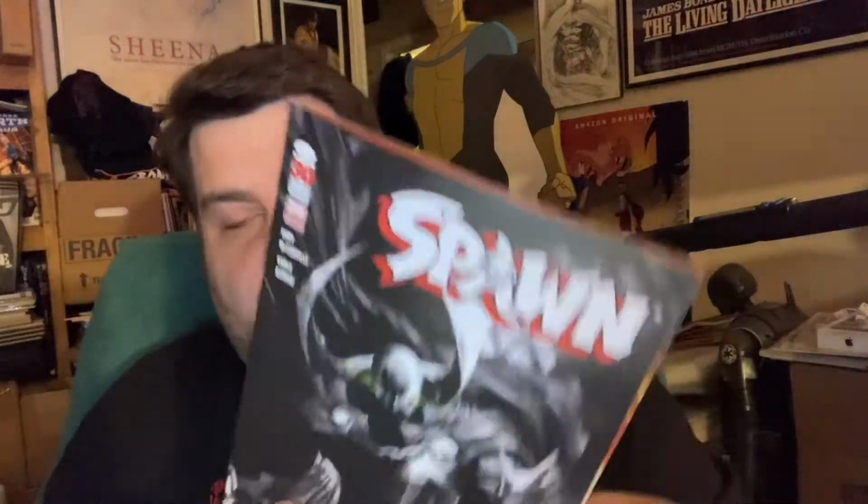And man, this book is still $2.99. It's on beautiful paper, cardstock cover. I really wish Marvel would take notes and figure out whatever it is they're doing to print this for $2.99 and do the same. I don't mind paying $3.99 for a Marvel book, but when the paper quality is the crap that it is. And then this is Spawn 329, the Francisco Mattina cover.